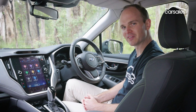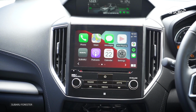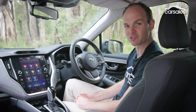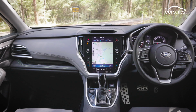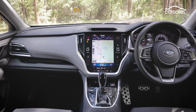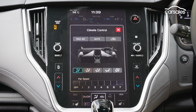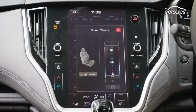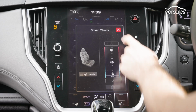Most recent Subarus have had this strange dual screen arrangement with the infotainment here and vehicle information up on the dash, but the Outback introduces this portrait style screen, which you'll see in other models going forward, including the new WRX. It works well. It can occasionally be slow to respond, but the icons are nice and big, navigation is straightforward, and frequently used functions like temperature, fan speed and demisting are still one-touch operations. The exception is recirc and heated seats, which both require a couple of presses.